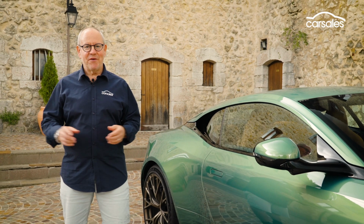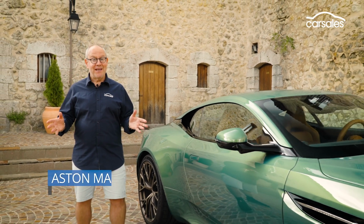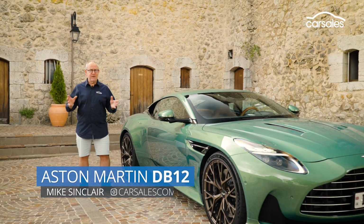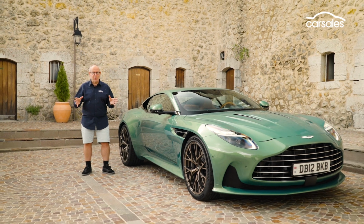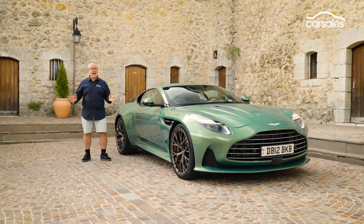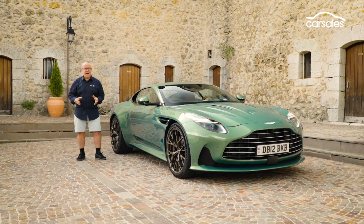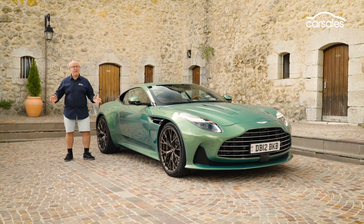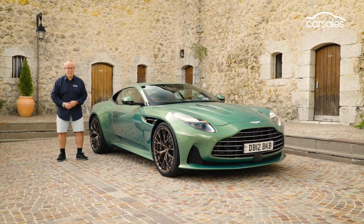Aston Martin is the talk of F1, and on the road is intending to extend its range with mid-engine supercars and even EVs. But for now, it's all about evolution with this, the brand new DB12. It's a car that Aston says has evolved from Grand Tourer to Super Tourer. We're here in France to find out whether it deserves the badge.